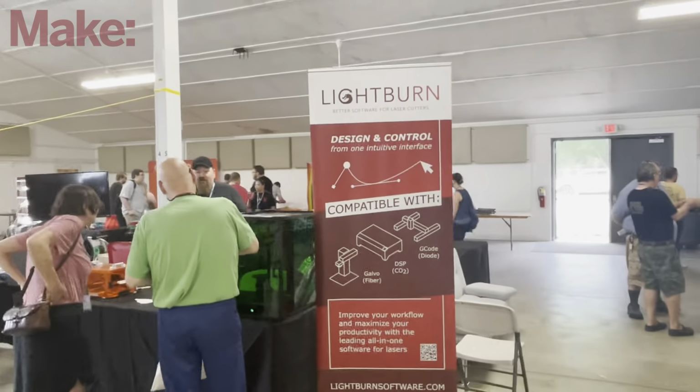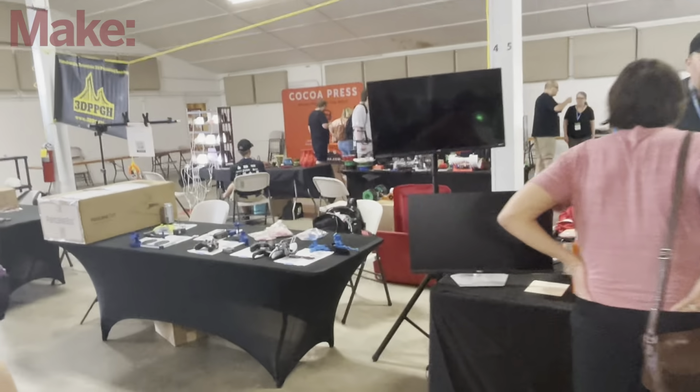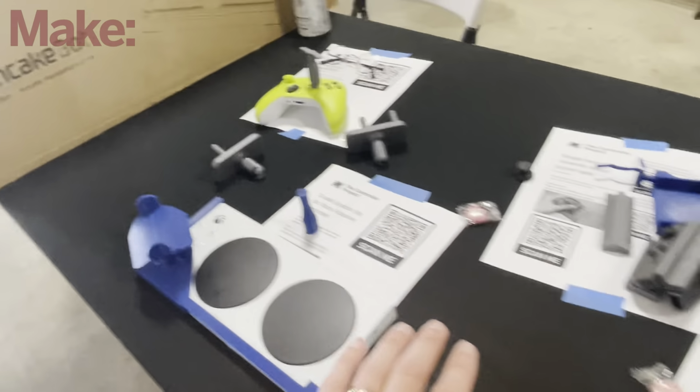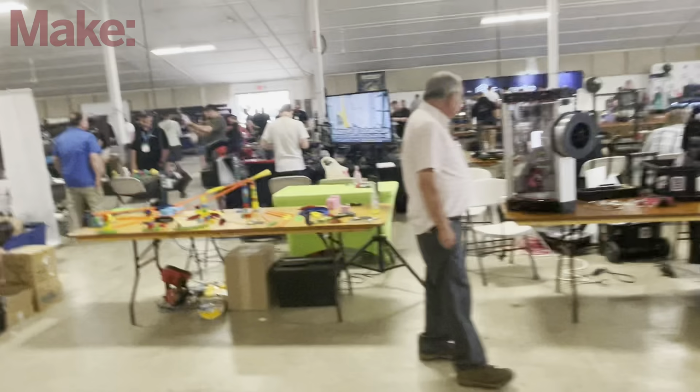Let's see here. We have Lightburn. That's the software that runs laser cutters and soon to be CNC machines as well. We have My Charity for the gaming stuff, the controller project. That's My Charity. We have 3D Print Pittsburgh.